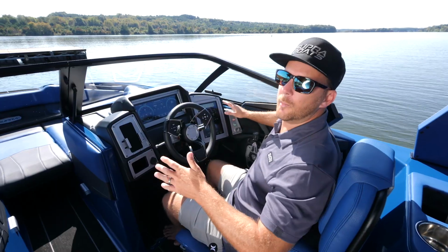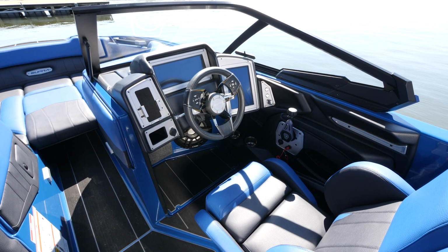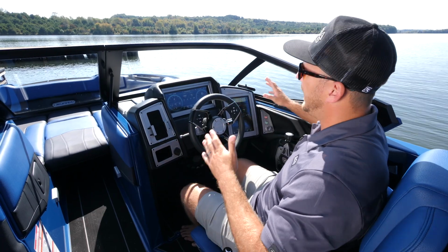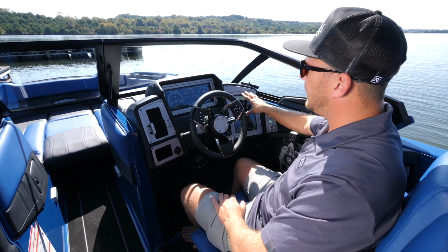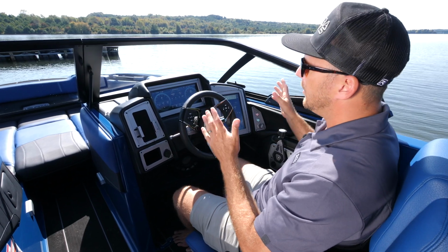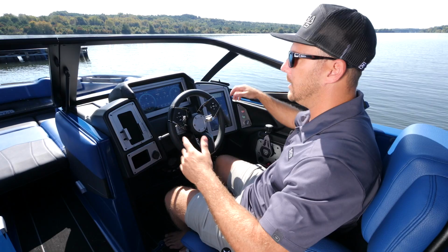The helm of the Supra is one of the coolest areas in the entire boat because of the vision control system. These two standard screens make this area look really cool, and it's super functional. Having the ability to have your control screen over here on the side and then your viewing screen right up here allows you to seamlessly put all of the operations of the boat into use and have them in view for what you need to do.